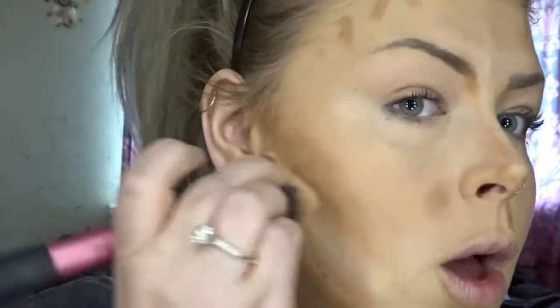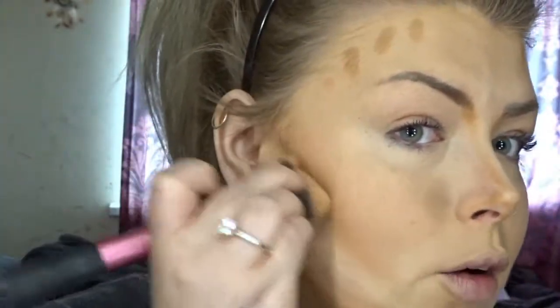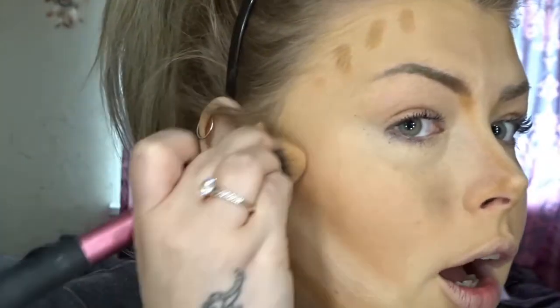So I'd normally use a beauty blender for this, but I find a beauty blender can pick up parts of the product and then move it around where you don't want it. So I decided brush is the way forward for contouring. I am using my blusher brush. All I've done is cleaned it, and I thought this would be perfect, just because you've got more control, I think, with the brush to do your contouring.